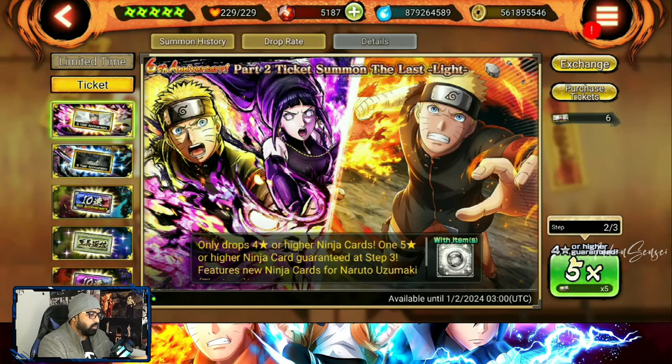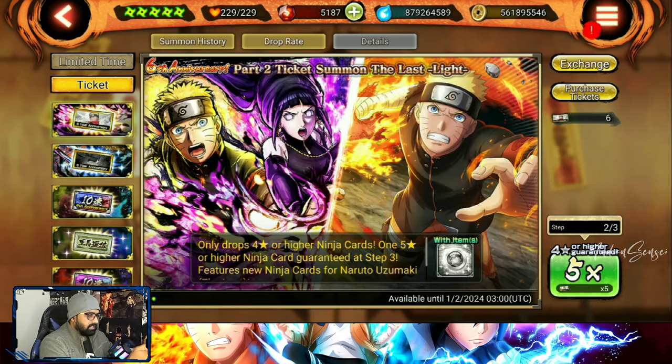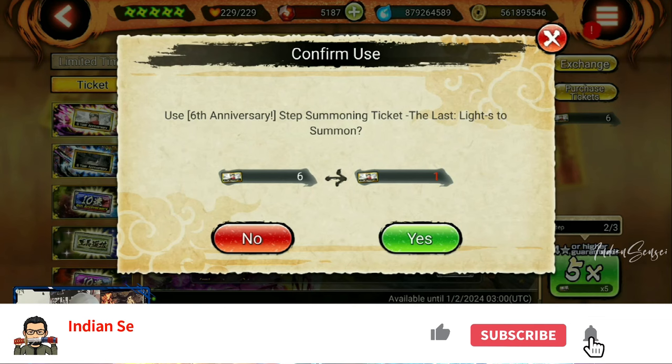I have not purchased more for step 3, because I'm thinking I will get something from step 2 itself. If not, then I will think about purchasing for step 3, but right now I did not want to spend at once. So yeah, basically 800 rupees is $9.60 instead of $12. Okay, let me do Naruto first and see if we can pull something off.